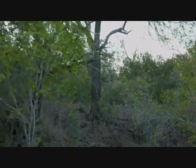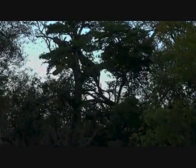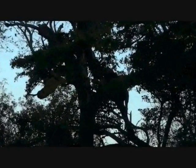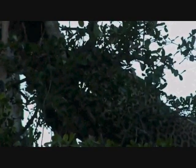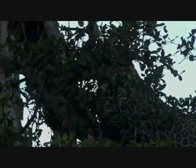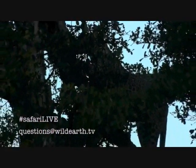So, for those of you who might have missed yesterday's sunset safari, we actually found them on foot. We tracked them all the way from near the southern boundary. And there's Mom having a feast. I'm just trying to keep an eye on where the cubs are in case they pop out. Remember, hashtag Safari Live, or questions at WildEarthTV. And we're sitting with the Queen of Djuma, Karula, and her two cubs, Shongile and Hosanna.